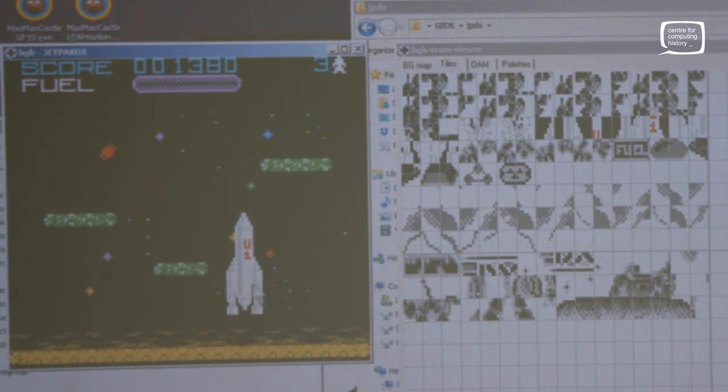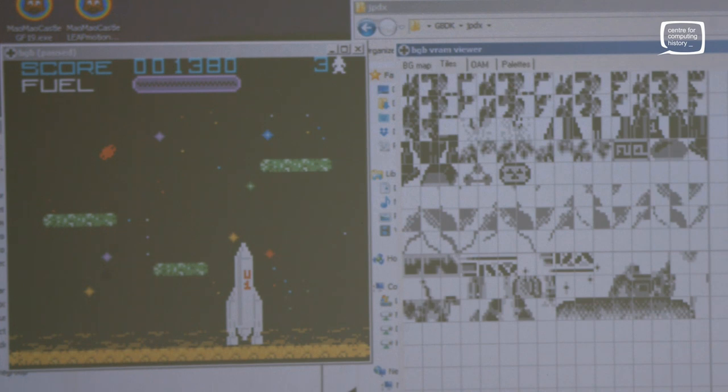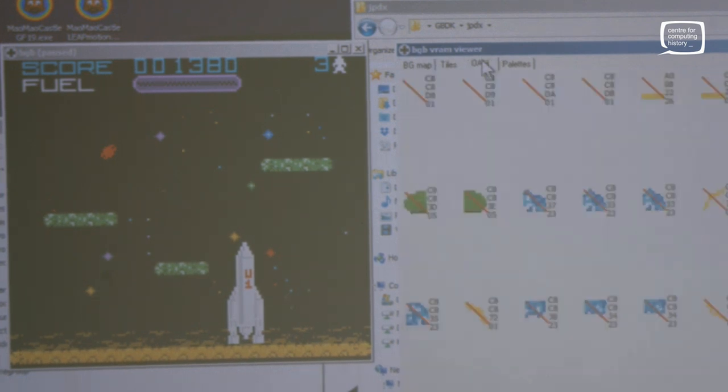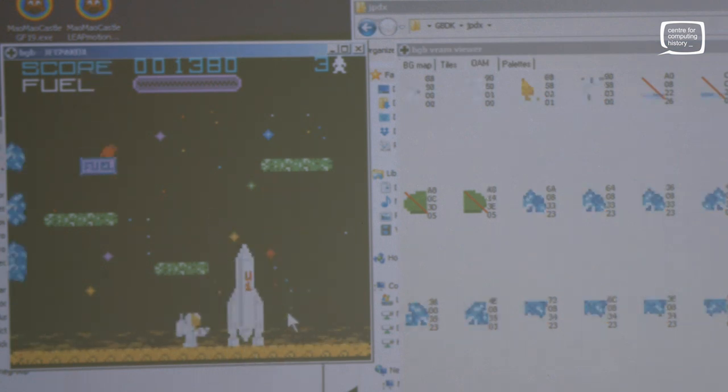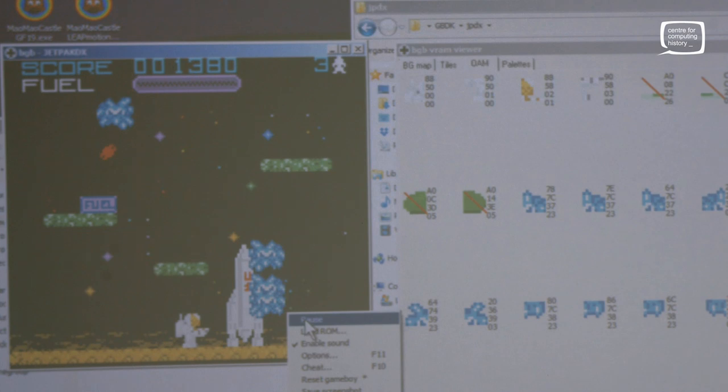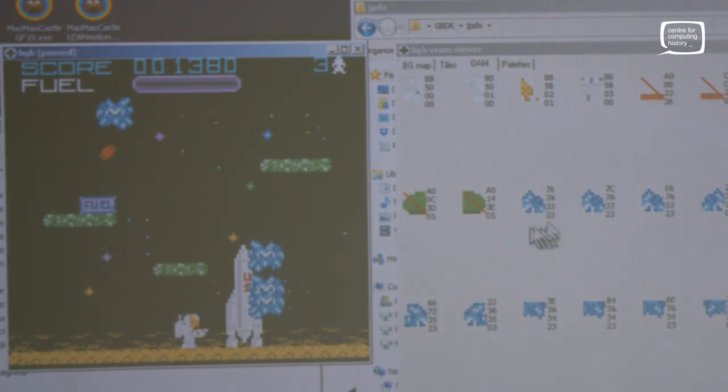So the colored tiles are the ones in use at the moment. They're the ones that have color attached to them. It doesn't always work correctly in the emulator. Turn it off, make it easier. So you can see here is the OAM, which is the sprites. When we fill the screen up full of stuff, let's unpause that. So you can see these are baddies. Each baddie is made up of 4 sprites.